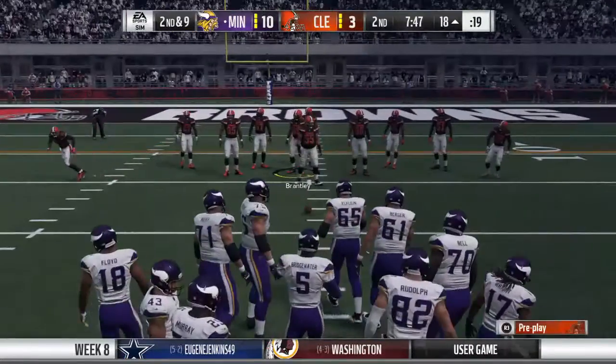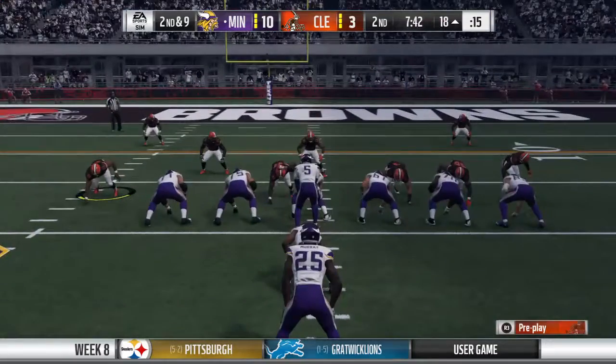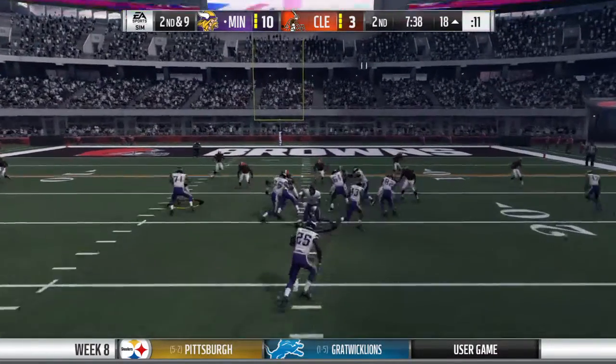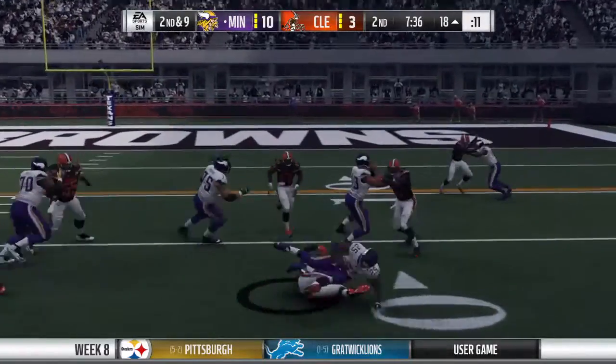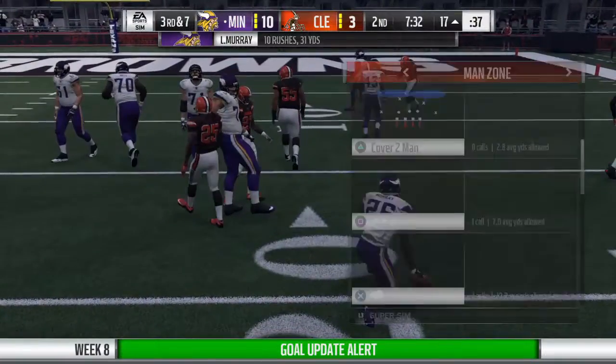Well, he hasn't made much of an impact in the running game thus far, and after that last run, not much is going to change in that area. He hasn't been able to get anything going, and really the offensive line not helping him much. They keep it on the ground, but this time it's Murray. And just a couple yards there down to the 17.